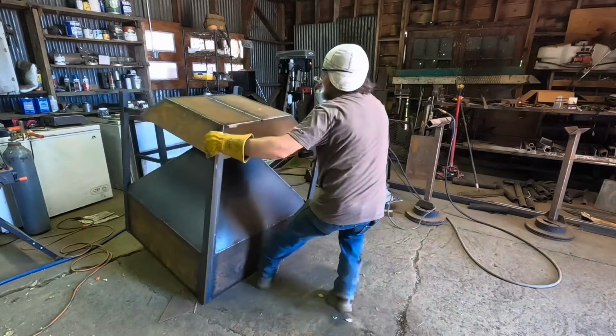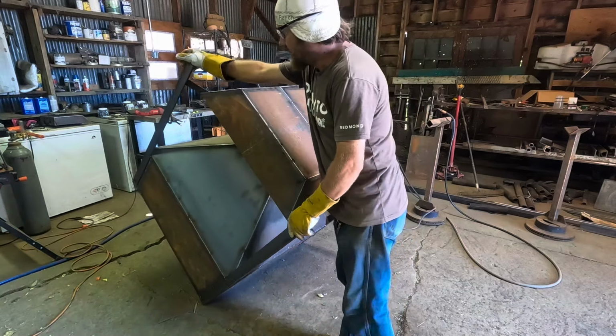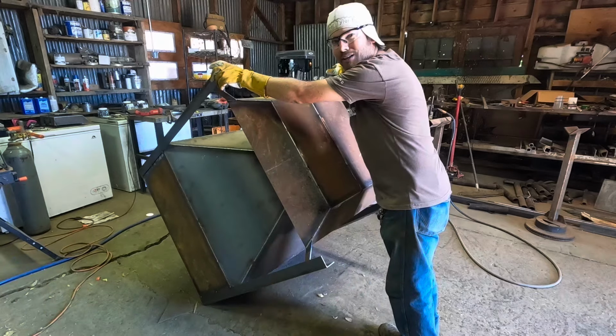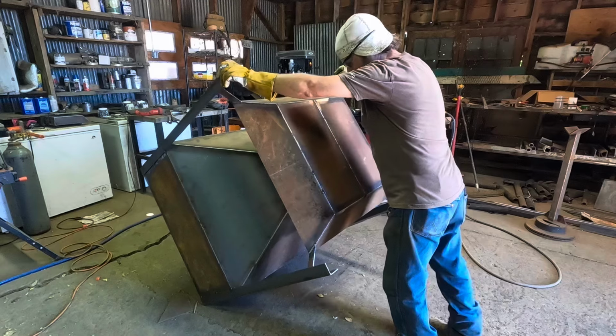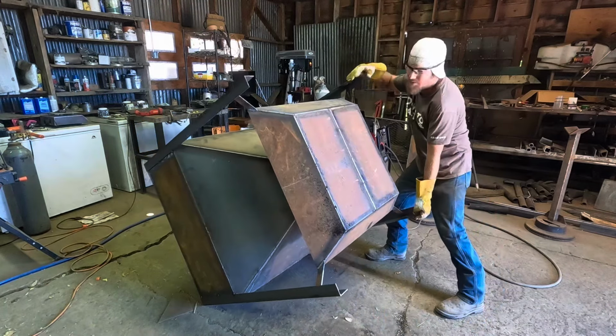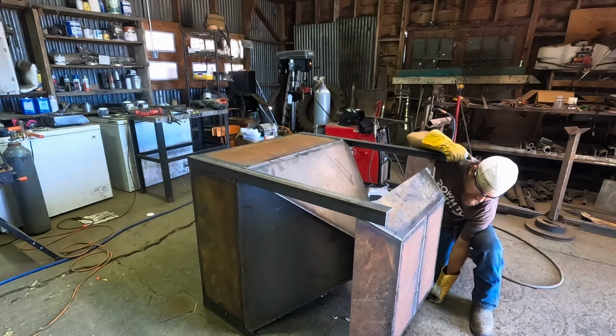This thing's getting heavy. I'm gonna start moving it with the hoist here before too long. It's tricky because I just welded it, so I can't actually touch the pan. It's very hot still, but we'll figure it out. I'm making more out of it than it needs to be. Just don't smash your finger.